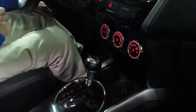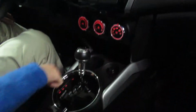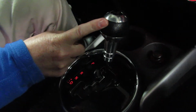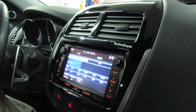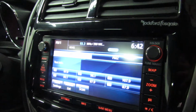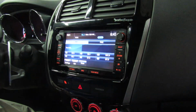This car has the interior package, which is the piano black surround around here, the piano black surround here, and the leather and aluminum shift knob. Really, really attractive, right? That's all part of the interior package. As we go back up to here, and I didn't talk much on this, so let's spend a little bit of time. This label right here says Rockford Fosgate. This system is 710 watts, 9 speakers, and a 10-inch subwoofer.